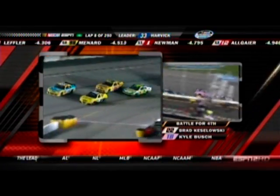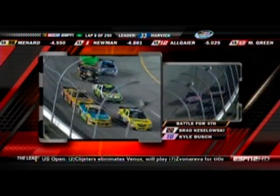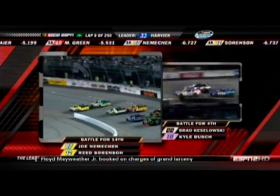On the right side of your screen, the battle for 4th continues between Keselowski and Busch. Yeah, and it's nice to see Joe Nemechek. He had a good qualifying effort. Looks like he's got a pretty competitive car tonight, and it'd be nice to see him have a good, solid effort. Okay, here, looks like Carl Edwards is going to try to give Kyle Busch a little help up the backstretch.